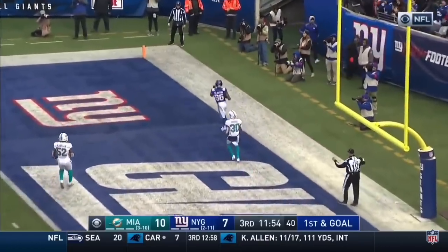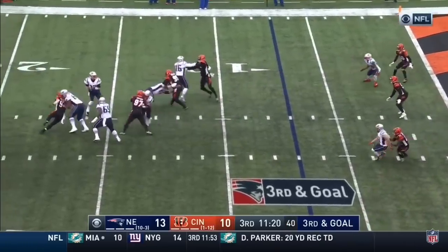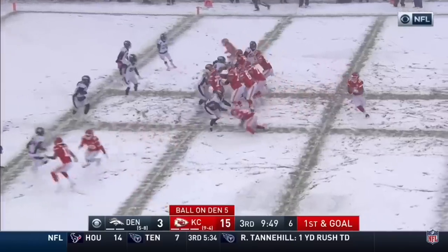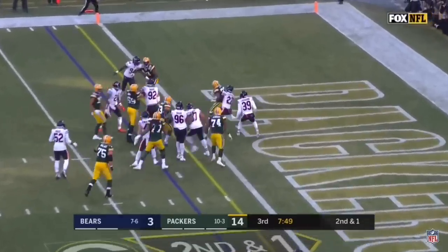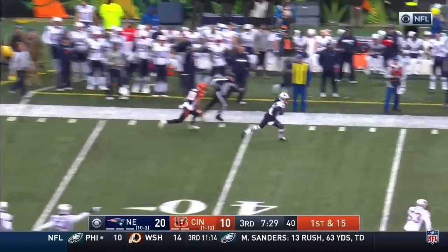Manning has time to the end zone. Brady, good protection. Nowhere to go. Fires end zone. Caught. From the moving pocket. Hits Tyree. He's going to give it to Jones. He's in. On first and 15, Dalton picked off.